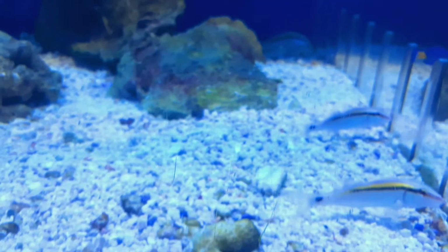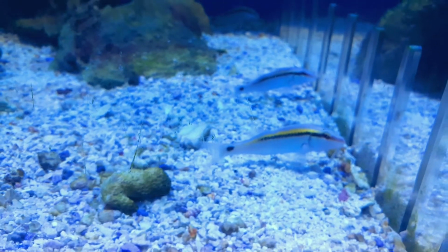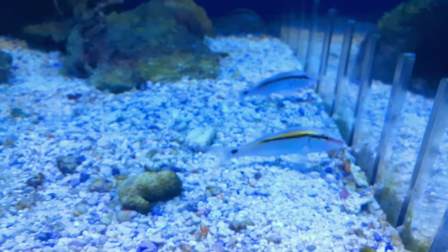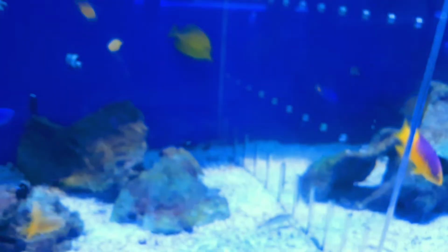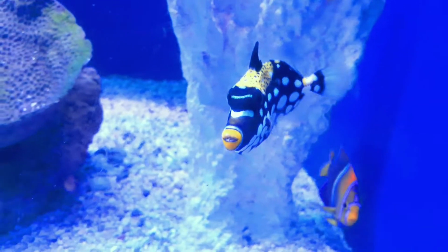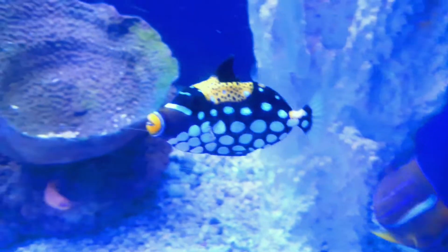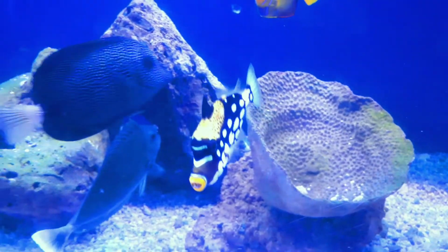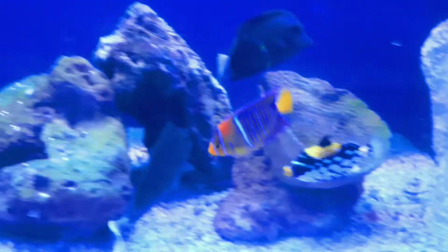But what else we got coming up here? Look at these. I'm gonna call these Fu Manchu fish. I think they're called goat fish, but I love their little appendages on the face, like a Fu Manchu, like a Wu-Tang monk, Shaolin monk type of dude. Clown trigger. Gotta love the clown trigger and the little angel right there. But look at that clown trigger. I like it a lot.